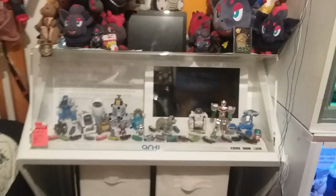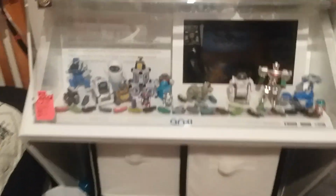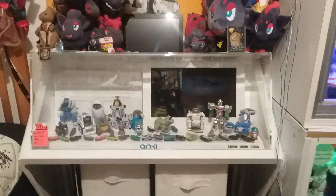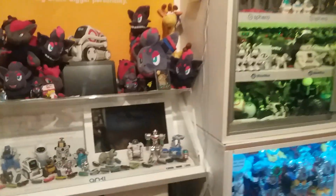So that's one of my greatest pieces in my collection, having the Cosmos display, because Toys R Us was the only store that got this, and I'm not sure if there were any other locations that got this exact same display. What else? I did get some other signs.